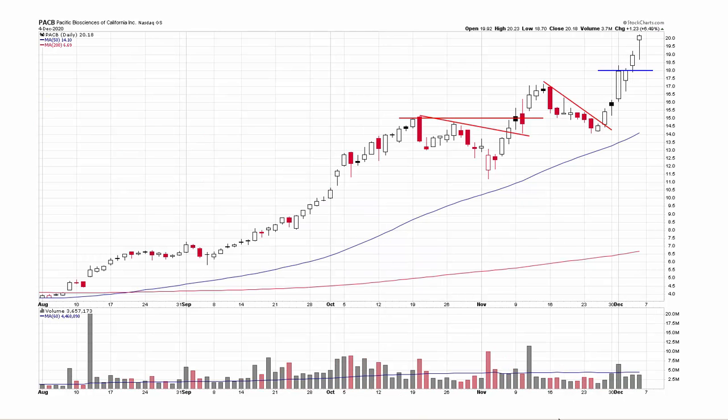PACB done really well for us. So it moved up here. Kind of have this falling pattern in here. So we have a resistance line from the high. We have a resistance line from here. Broke out, didn't go far, but then this little pattern here is still playable.